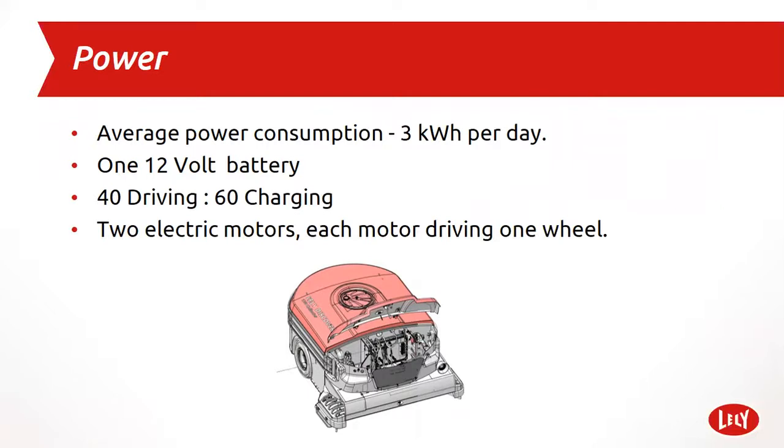And the machine will not leave the charger unless it's 50% charged, because when it's running around doing its routes, one thing we don't want it to do is go on a route and not have enough charge to get back. So it's always making sure that it can go on a route and get back safely to the charger. And there are 2 electric motors, each motor drives 1 wheel.